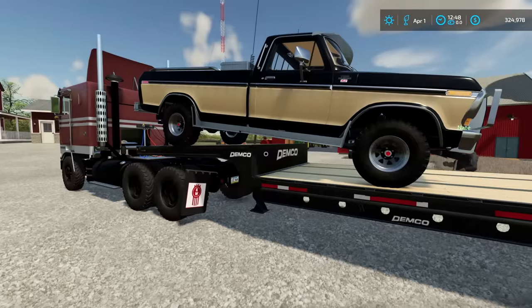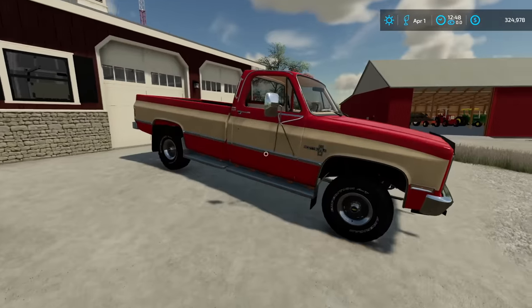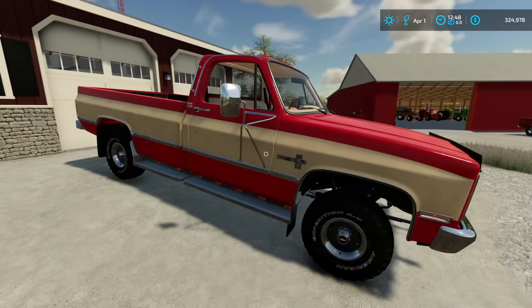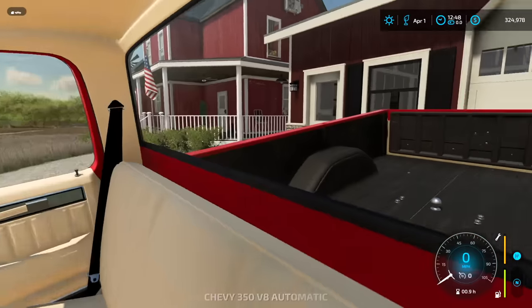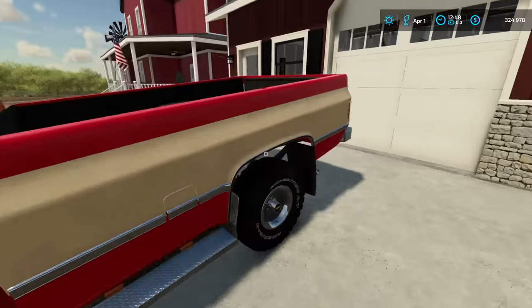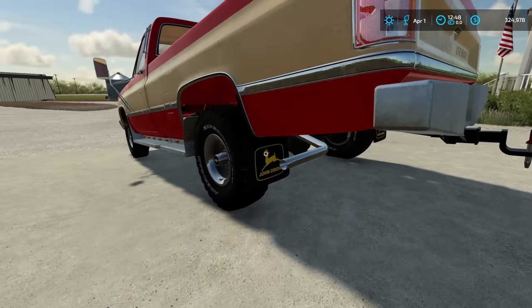There we go. Nate got a new F100, and I bought a new pickup. I still have to sell my old pickup, but I bought a K10 Scottsdale, red and tan. Got a really nice interior across it. It's regular cab, not like four door or anything. Got a gooseneck in it, so if we need to pull the livestock trailer or anything, we got a gooseneck, and we got a bumper hitch. We got John Deere mud flaps.